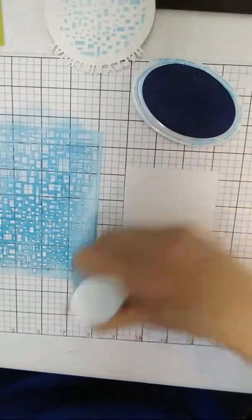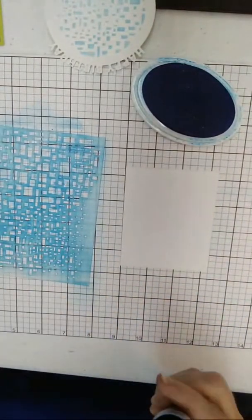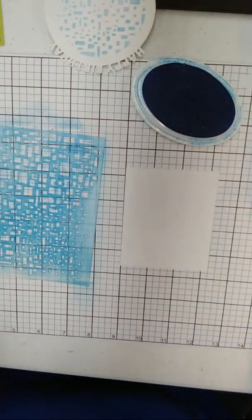So this is a great thing to do after, excuse me, I was about to sneeze. After you've inked up your stencil, this is a great little technique to do.